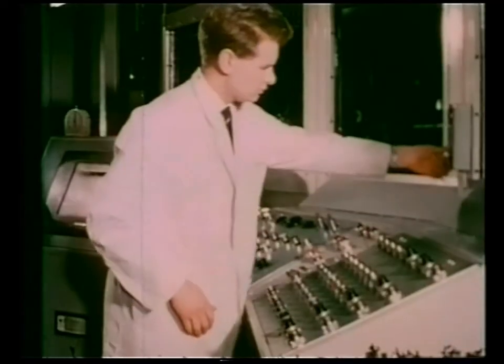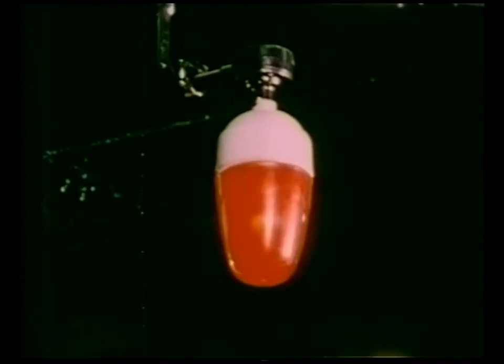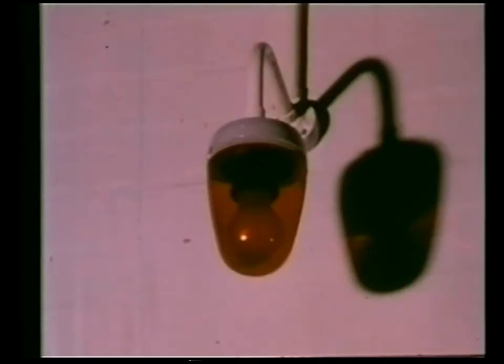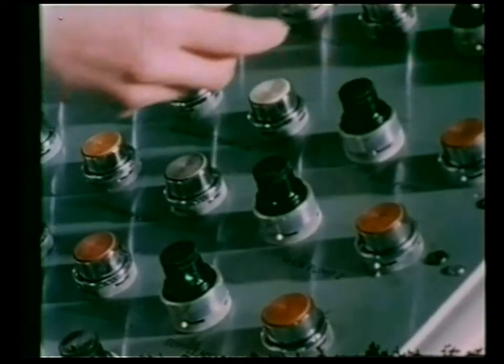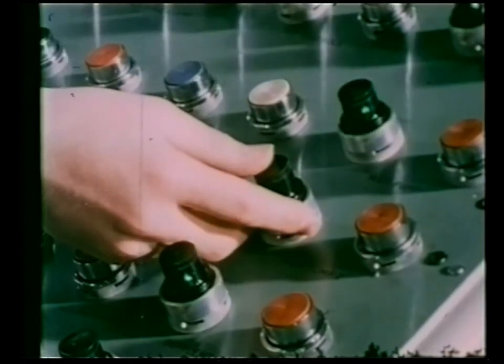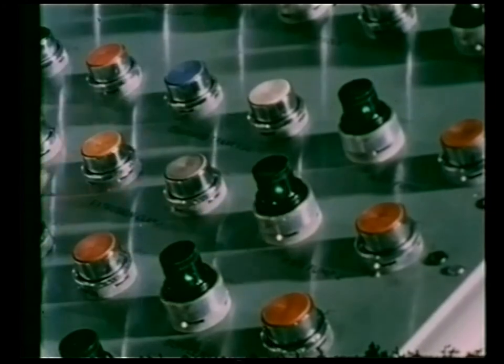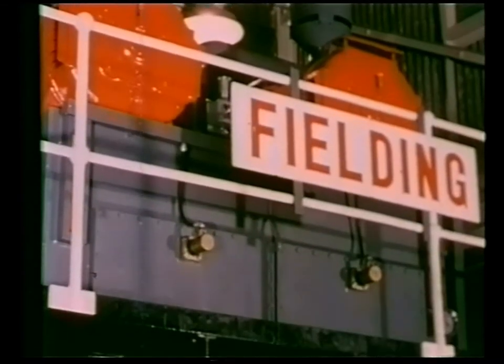High pressures involved demand safety measures, including warning lights on the control desk, the machine, and the entrance to the press room. The operator can then start the pumps. These are located above the press.